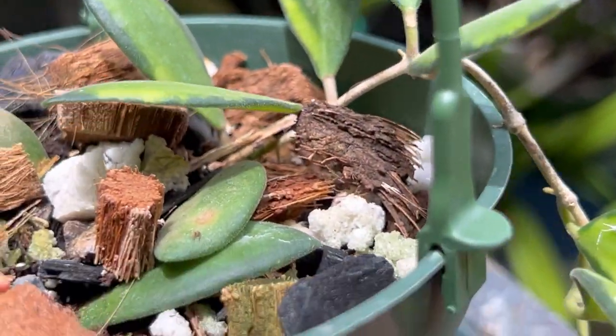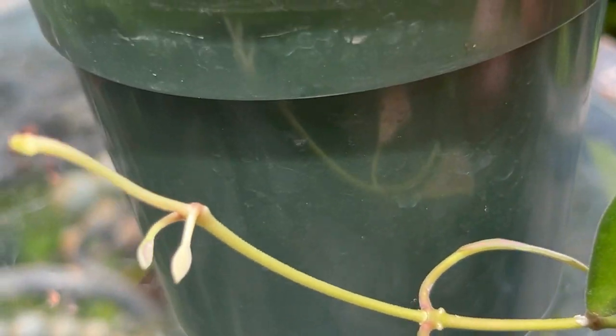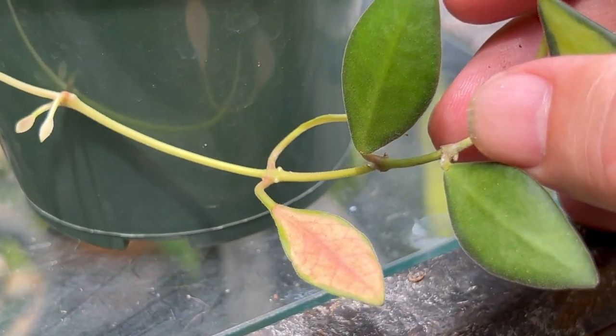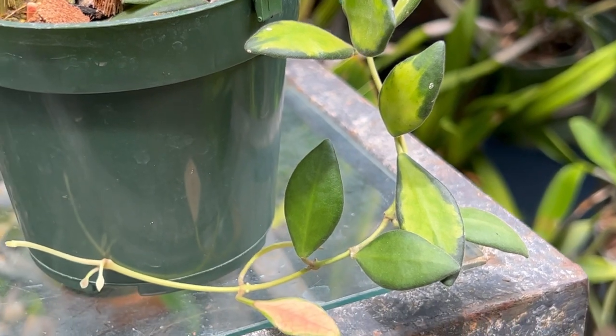So, yeah, just never give up. Hoyas do whatever they feel like doing, and sometimes it's not what you want to see, so you just have to be patient. And they can surprise you. So this is Hoya species Affinis Burtone variegated.